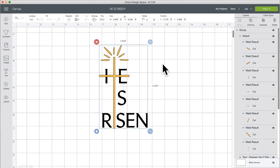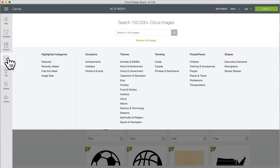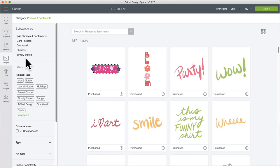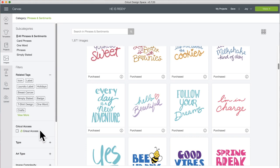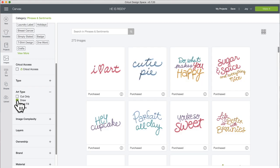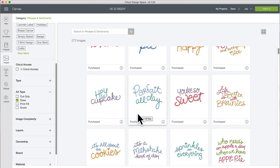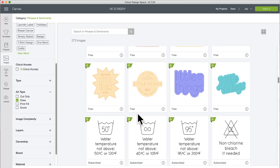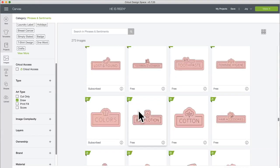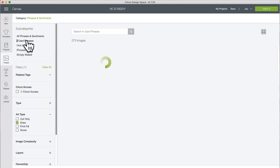Okay, what were we going to do? Somebody asked about sentiments. How do you find sentiments? Phrases and sentiments is right here. So you would click on that. You'd click images and then click phrases and sentiments. And it also has card phrases, one-word phrases, simply stated. And then you can use all of these things too. You can choose draw, an art type, like if you want just a drawing on the inside of a card. It has 273. If you want them for a card, I would click on card phrases.